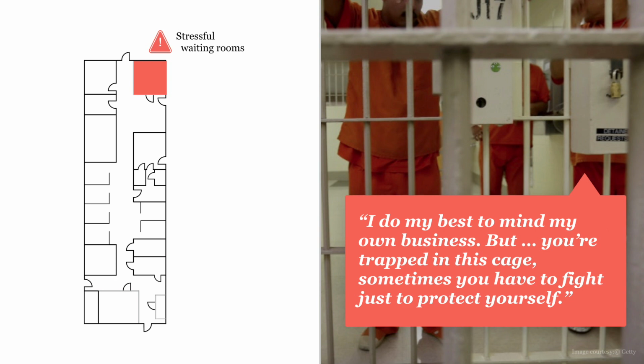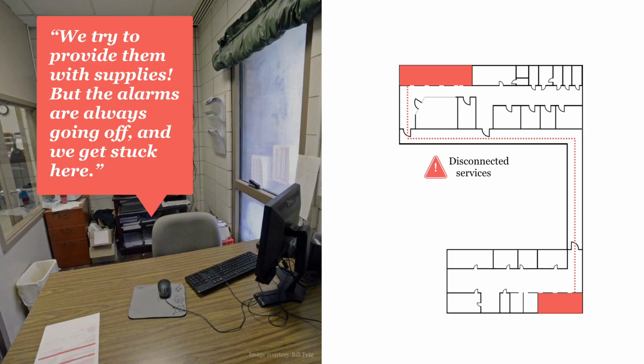Pens that are used for safety are actually causing stress and sometimes violence. We try to provide them with supplies, but the alarms are always going off, and we get stuck here. The jail security alarms cause lockdowns, and when no one can move, things like medication delivery get delayed. But could new designs meet their needs?